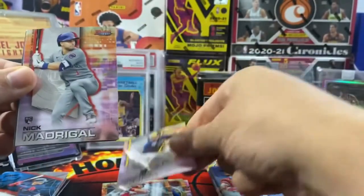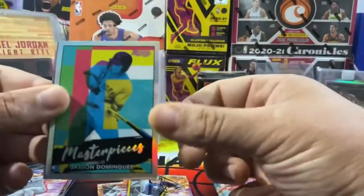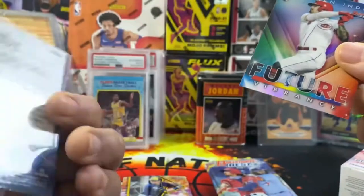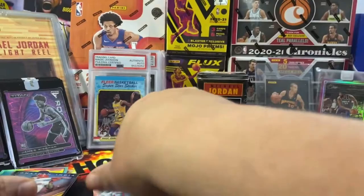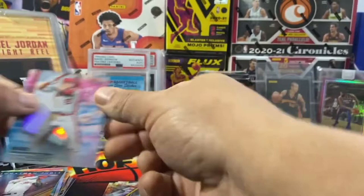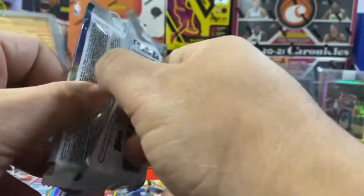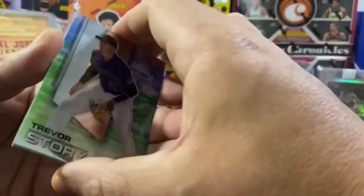Christian Yelich, Nick Madrigal. We have a Jasson Dominguez Masterpieces right there. We have a Jonathan India Future Vibrance. Nice card right there. And we have a Mike Trout right there, not numbered or anything. That is the refractor. Okay, keep going. I like the look of these cards. Very classy design. I know that's not for everybody, but it's for me.